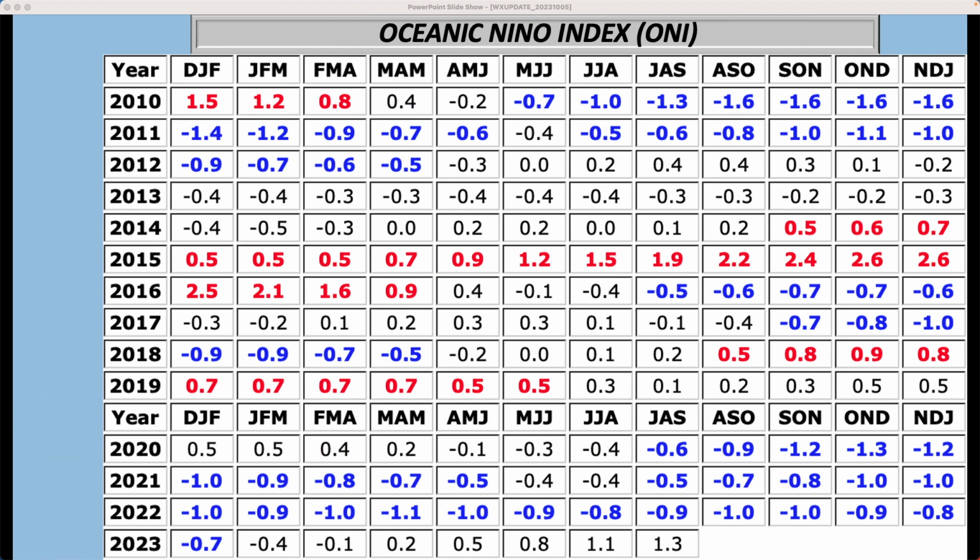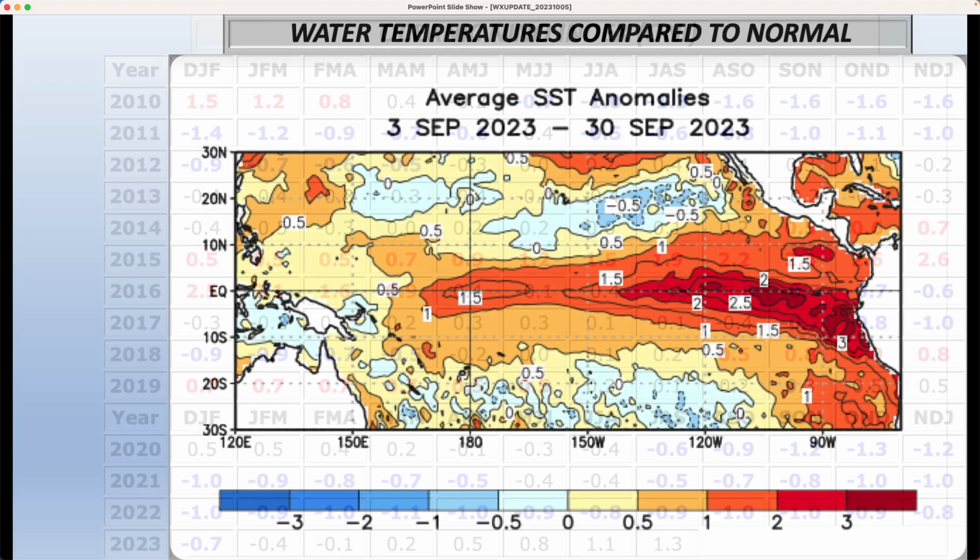But all the prior time periods have gone up by 0.3, this one only 0.2. So we may be beginning to see this El Nino level off in intensity just a little bit.